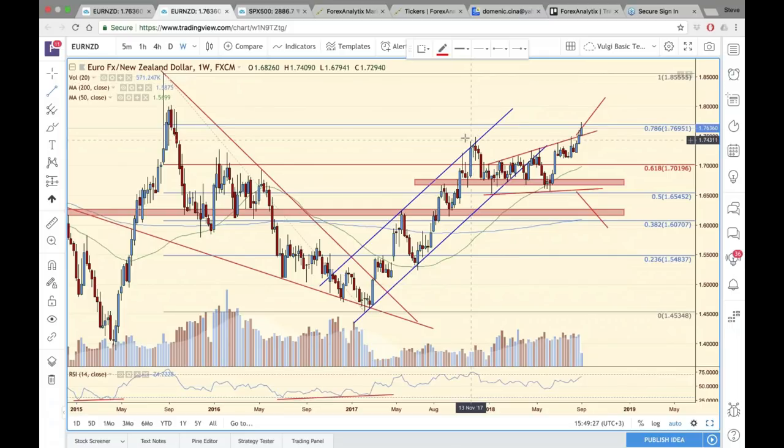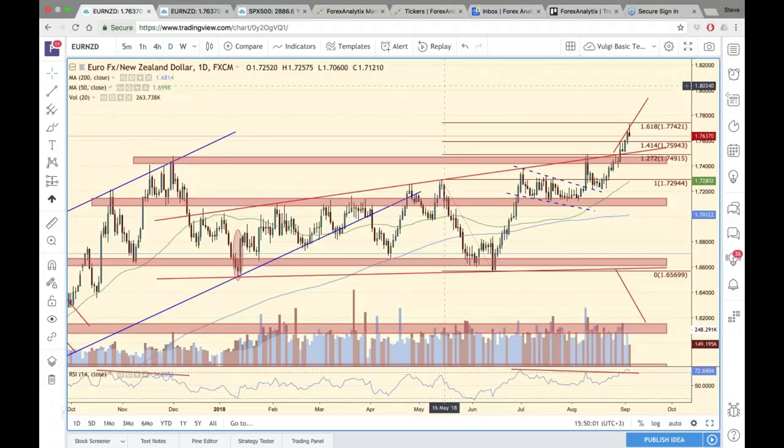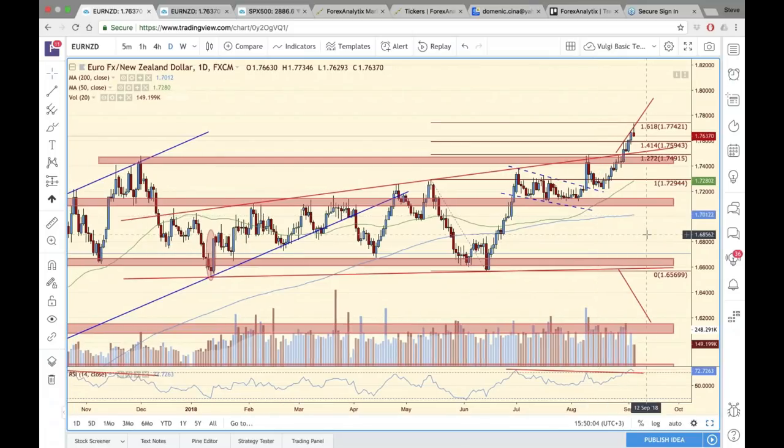Speaking of the weekly, perhaps there is an alternative interpretation here, that this was a four, and this is five. This terminal, we actually broke some time ago. But even using that interpretation, I wouldn't be chasing it up here, in all honesty. I wouldn't be chasing it wrong, of course, but definitely I'm not putting my money on that being on the long side.